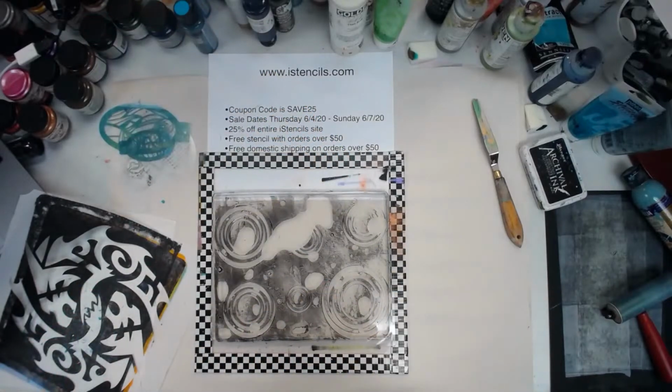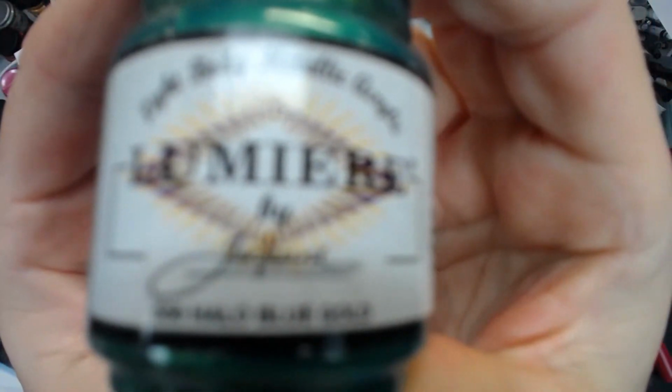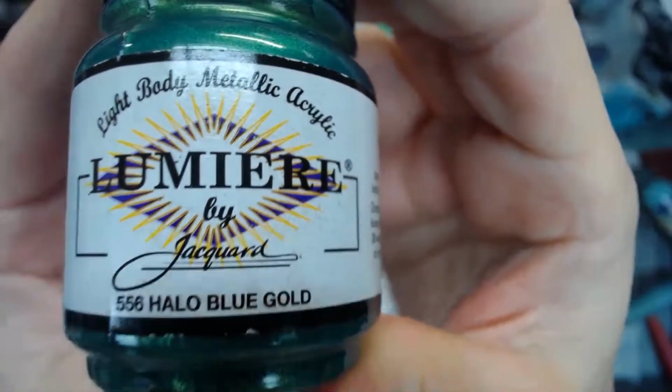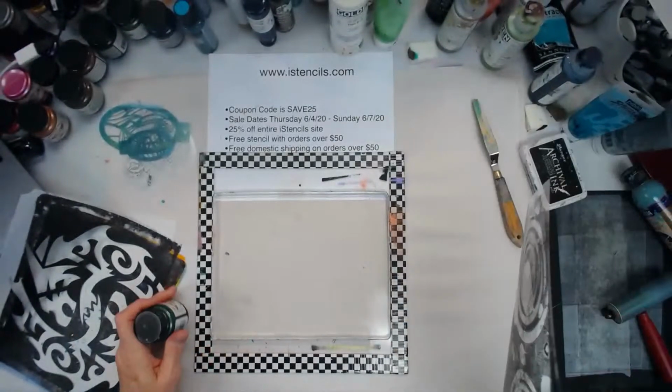I'm going to go to my new default. These are Jacquard Luminaires. They're fabric paint, and I've had these for many, many moons. They came to me laying in bed trying to go to sleep the other night: hey, I've got all those metallic fabric paints, how will they work on the jelly plate? The answer is fabulous.